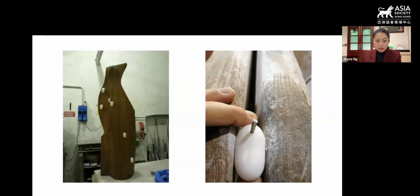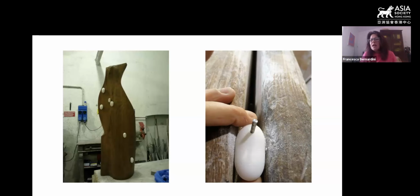And so here's one of the sculptures coming into production and almost completion. Could you help us explain what's happening on the right-hand side? I see there's a metal piece. A metal pin going into the marble. I make a little hole with a Dremel, and I'm very afraid.